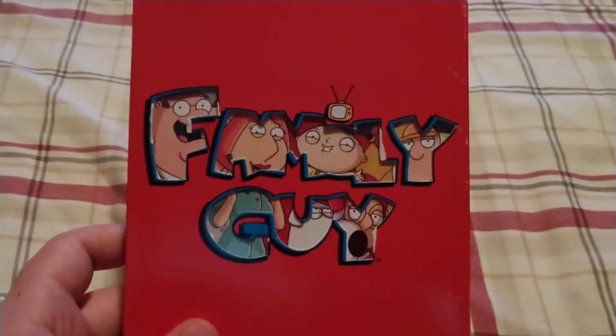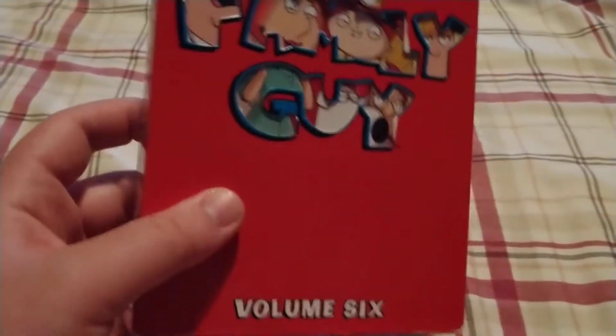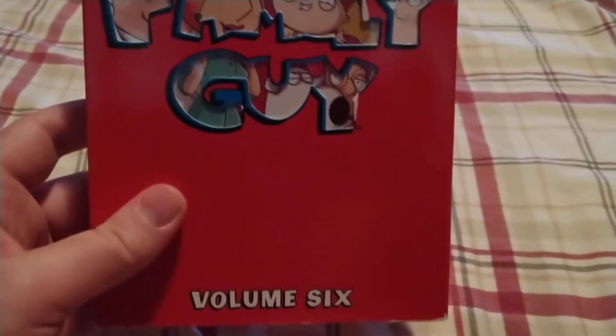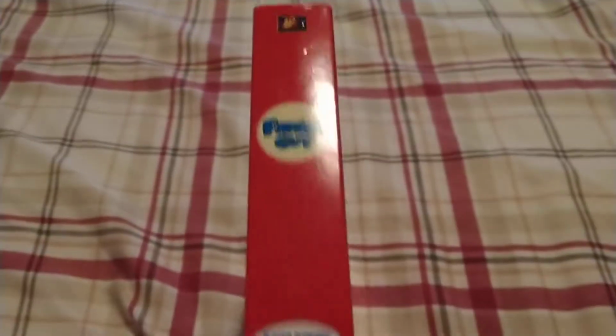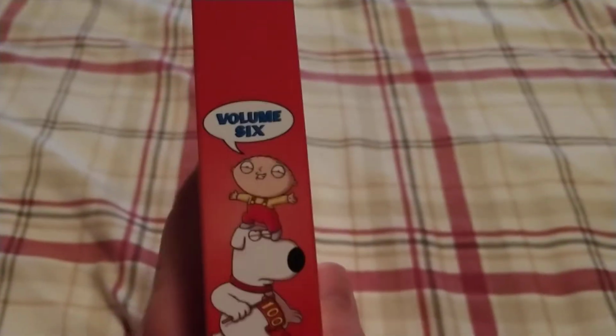Today we're looking at Family Guy Volume 6. It's been a little bit since I looked at the Family Guy seasons. Here's the last big case they made, a thick box set. If you don't count the Target exclusive Season 7 box set, they did. I don't have that one. It says 20th Century Fox Family Guy Volume 6.